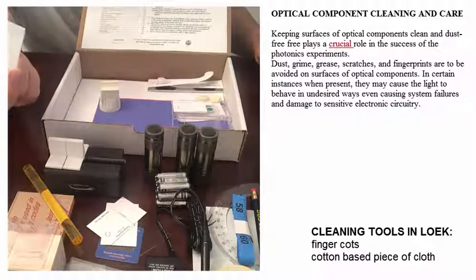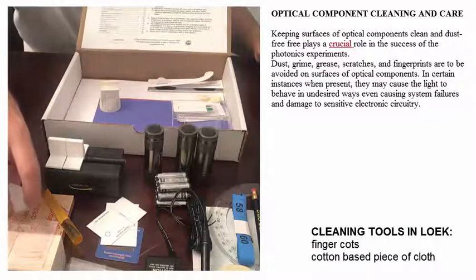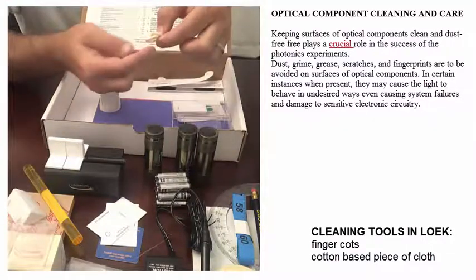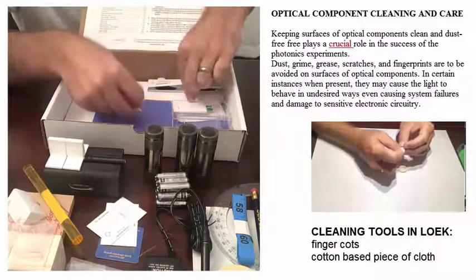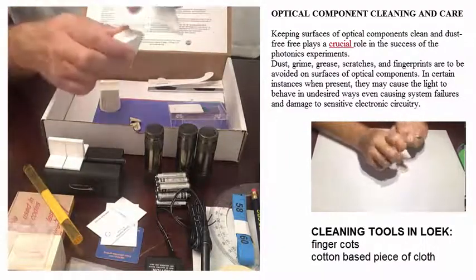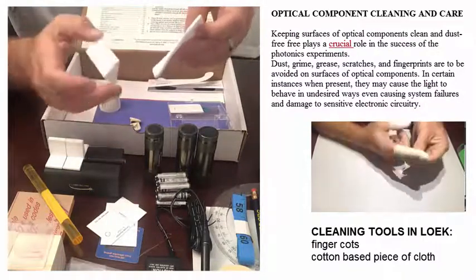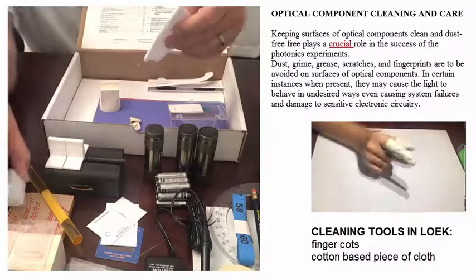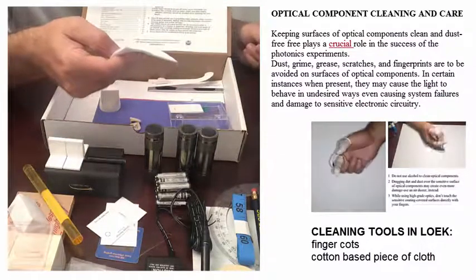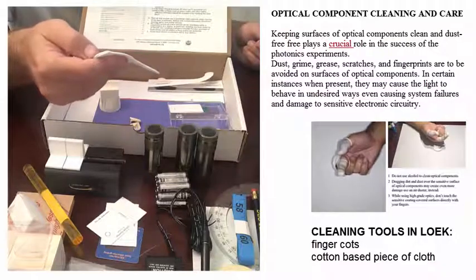And then if your optical components are dirty, there are certain cleaning procedures that need to be performed. So we are giving you here an affordable way of cleaning. There are a few finger cots here that you're going to place on your fingers as shown in the video. And then also a small piece of cloth that you can use to clean the surface of each of these different components. So that's an affordable way. The optical components that are part of this kit are affordable, so they don't require sophisticated cleaning procedures. However, if you are working in a photonics lab and dealing with high-grade optical components, then you would have to use more sophisticated cleaning procedures that are actually explained in one of the labs in this series.